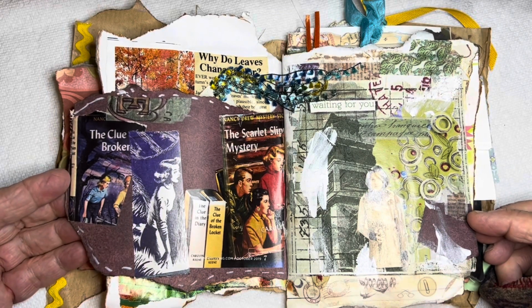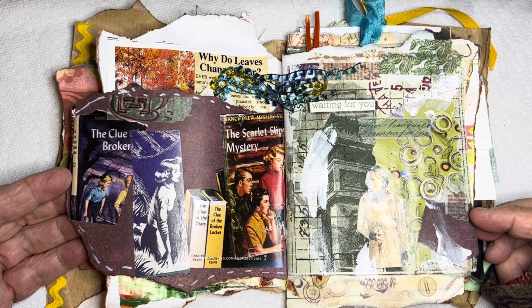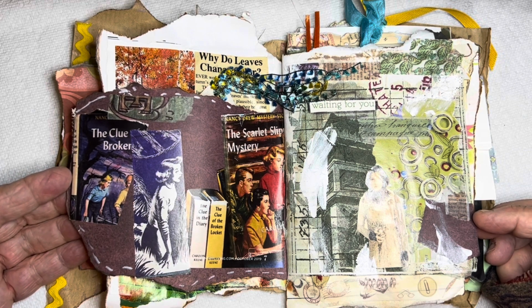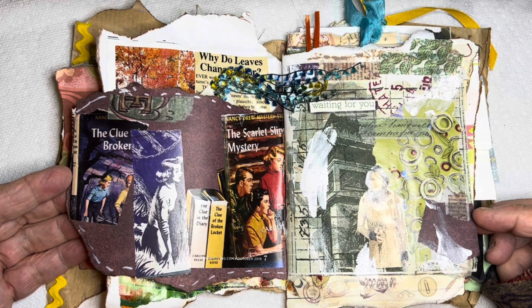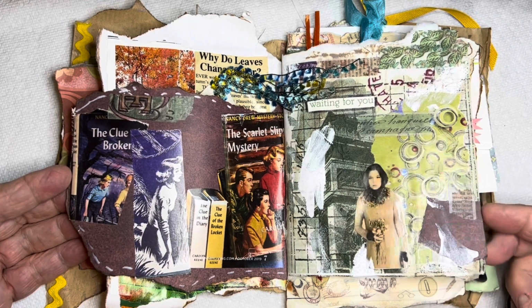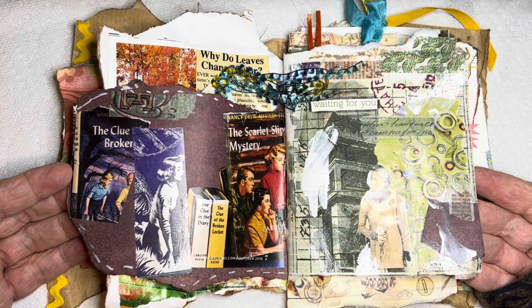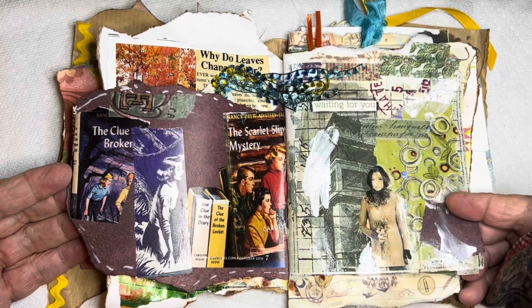Oh, and then I did a Nancy Drew page. Isn't that cute? I used to read all the Nancy Drew books. My sister said they were trash books. She said I should read better quality books when I was growing up. But she was all into Cherry Ames, so I can't say that they were any better.